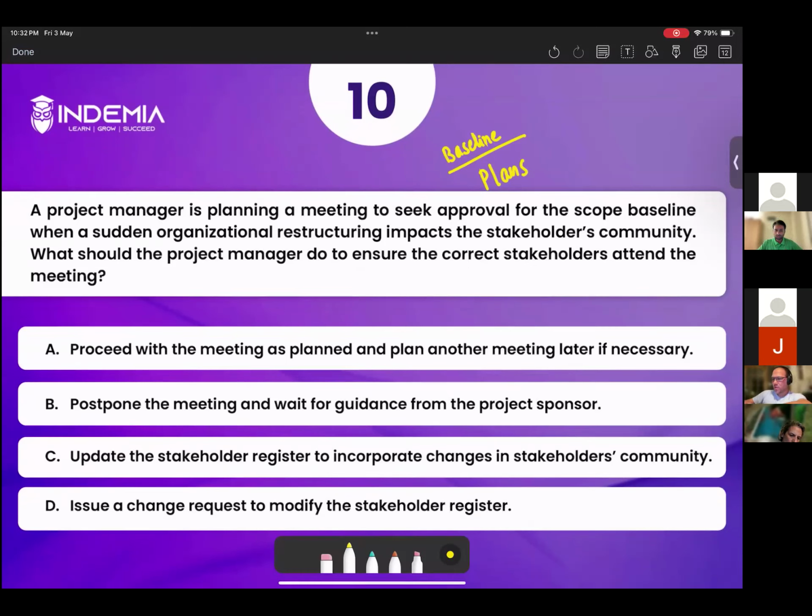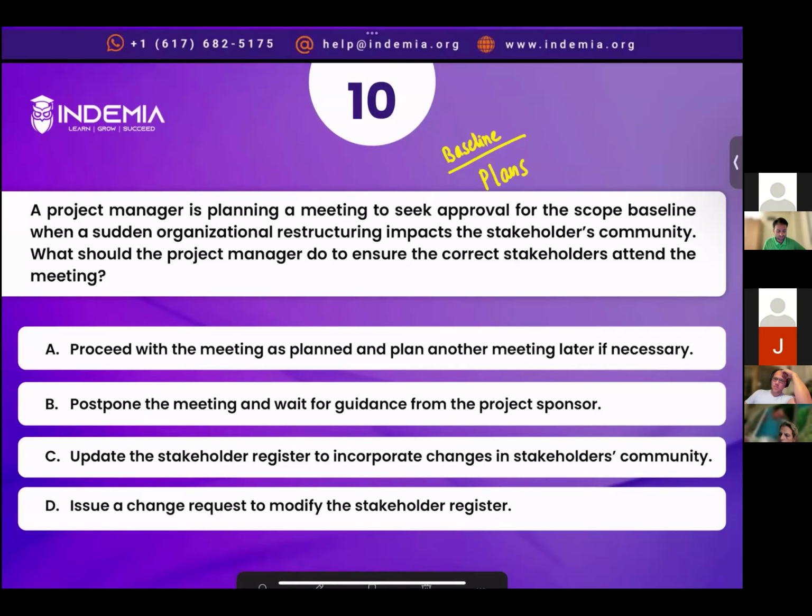So for example, you have a stakeholder register and the contact information of one of the stakeholders has changed. One of the stakeholders has informed you, this is my new contact number, and you need to update your stakeholder register. Do you need a change request? You don't need a change request. You can simply update that. So whenever there is a change in the stakeholders community, we don't need a change request. We simply update the stakeholder register, and it's a continuous process that we do. Whenever there is a change in the stakeholders, just update your stakeholder register to have the latest information regarding the current stakeholder community. So in this question, there is a change. The next thing that we will be doing is option C. Let's read the explanation.